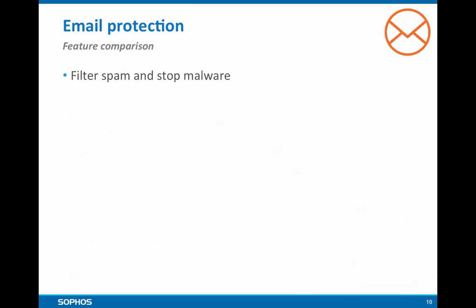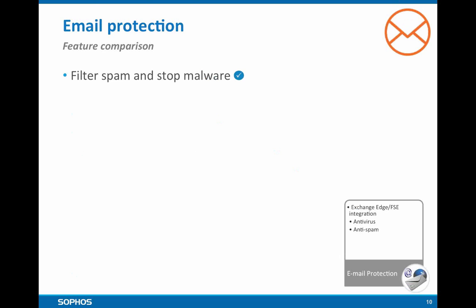Now in email protection, of course, a lot of this functionality has been around for a long time, filtering spam and stopping malware in email. But when you deploy UTM, you get a lot more capability, because we've been really focused on not only spam, which is largely a solved problem these days. We're making it easier by letting users manage their own quarantine, but really focusing on phishing attacks, which are becoming more and more problematic. And so we've got lots of cool technology in there around detecting phishing.